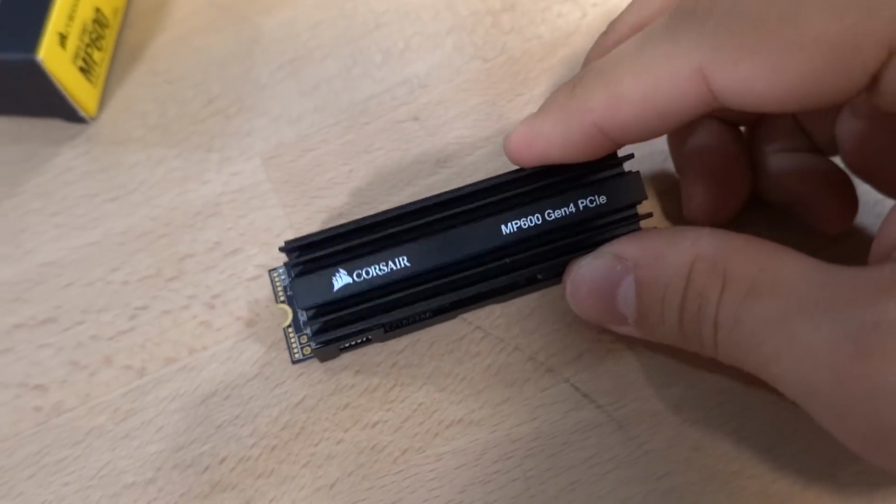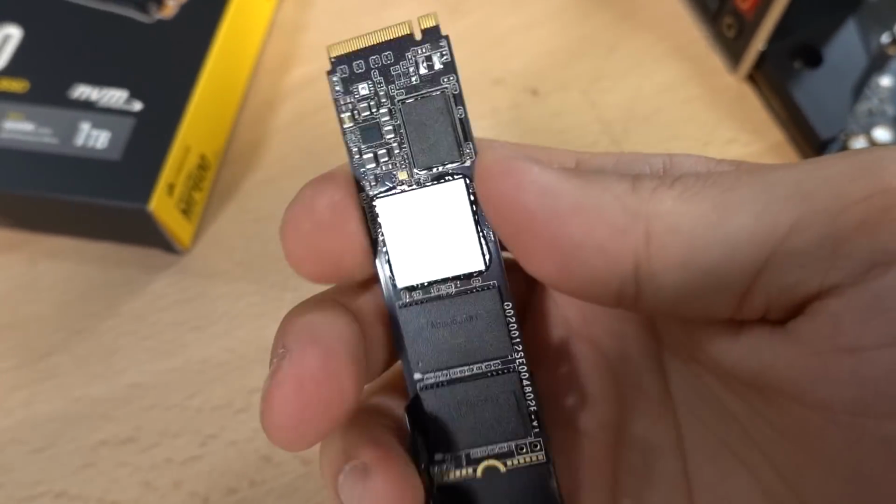Girl, you so hot, you ship with a heatsink. You should try that pickup line sometime if you don't want results.